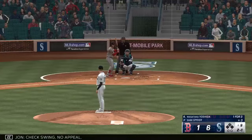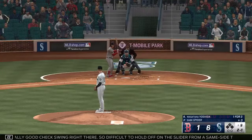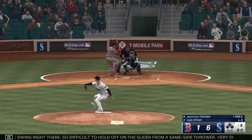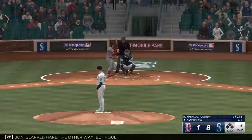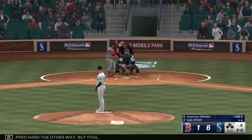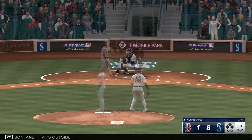Check swing, no appeal. Really good check swing right there. So difficult to hold off on the slider from a same side thrower. Very difficult to pick up the release point. Slapped hard the other way, but foul. And that's outside.